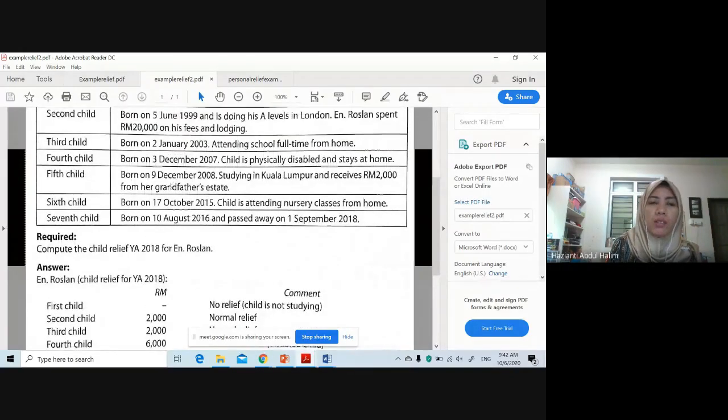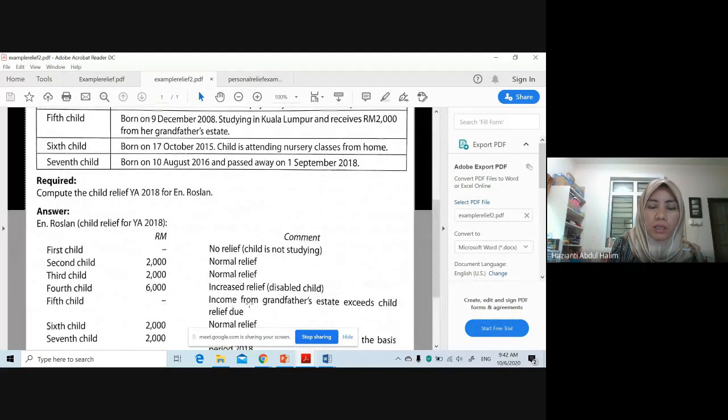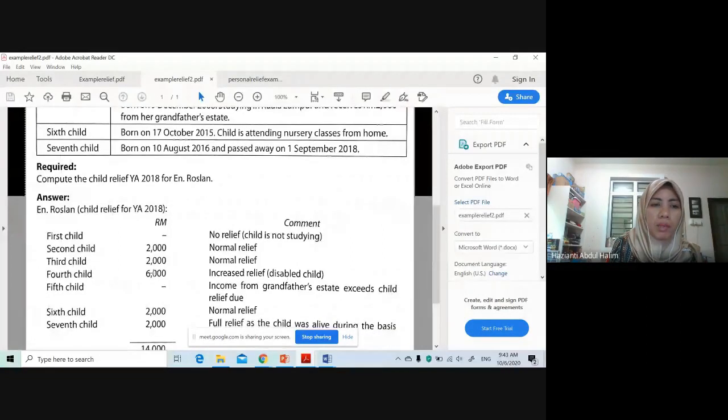Okay. The fifth child, okay. Alright. So this is different. The fifth child ni dia kata study, but dia receive 2,000 from her grandfather's estate. Atuk dia kaya, so atuk dia support dia, bagi dia 2,000 from the estate so dia dapat 2,000. So kalau macam ni, the father tak boleh claim the relief sebab anak dia dapat 2,000 from the grandfather. So income from grandfather's estate exceed child relief tu. So child relief dia 2,000, estate pun dia dapat 2,000, so tak boleh claim lah.